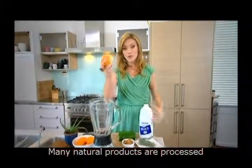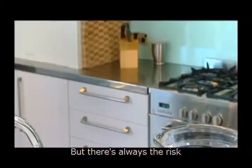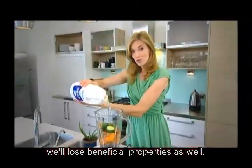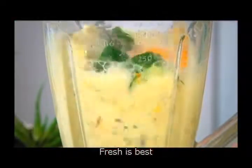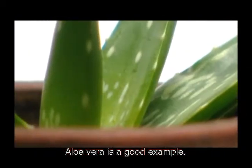Of course, there's an easy way to deal with smells. Many natural products are processed to stabilise them and remove colours and odours, but there's always the risk we'll lose beneficial properties as well. It's a bit of a trade-off. Fresh is best, but it's not practical on a commercial scale. Aloe vera is a good example.